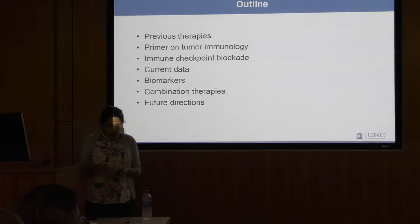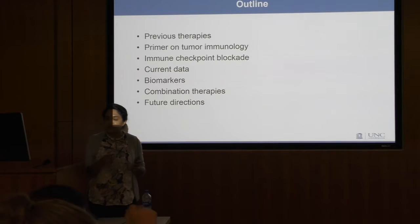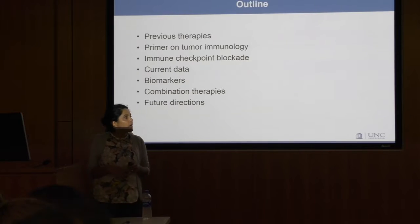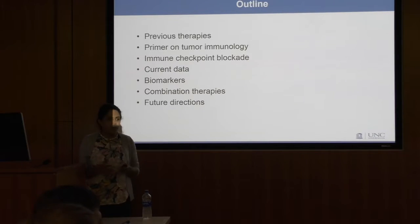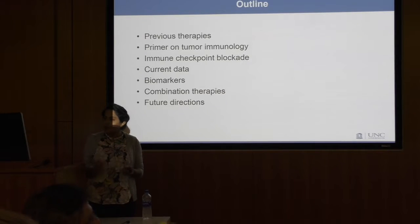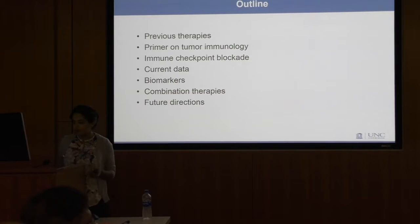Just a brief outline, so I'll just touch briefly on where we started with lung cancer, the previously approved therapies, and then a little bit of a primer on tumor immunotherapy and what immune checkpoint blockade means. Go over what the current data is, and a little bit on biomarkers and the new interest in terms of combination therapies, and then briefly touch on some future directions.